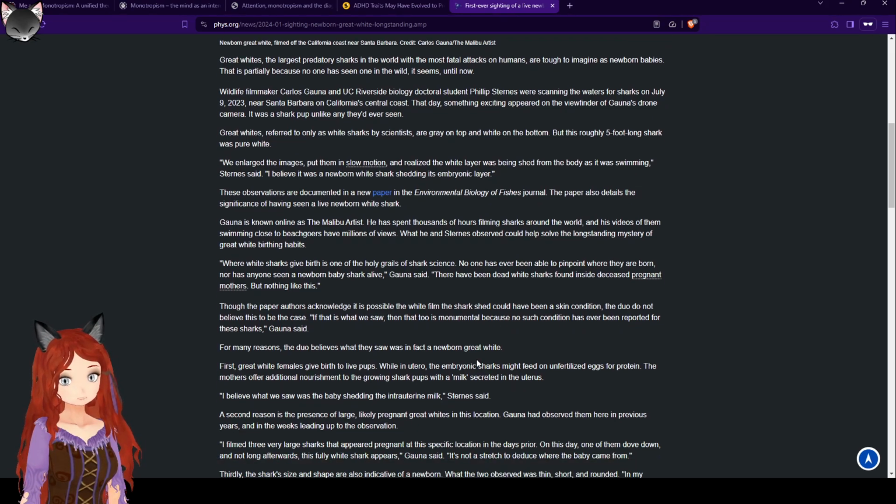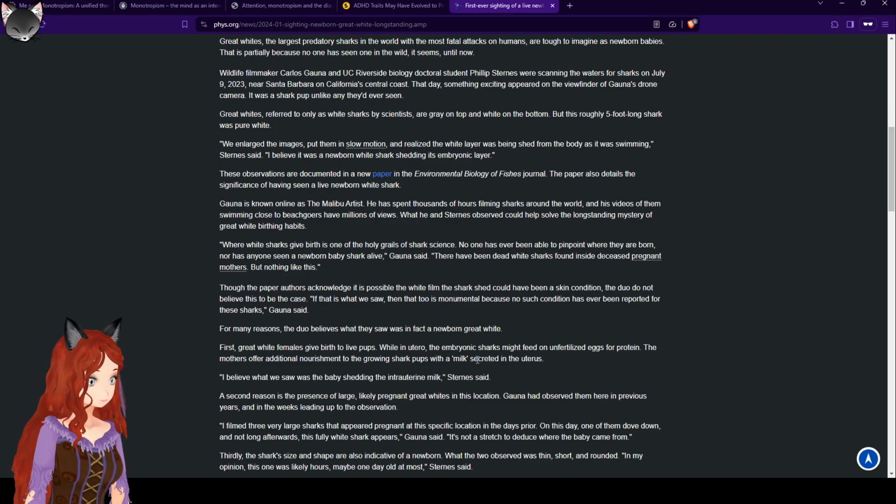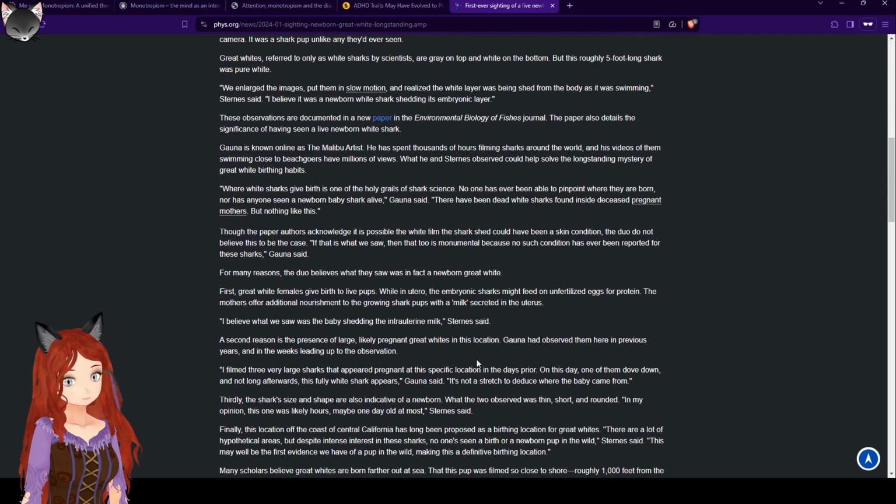First, great white females give birth to live pups. While in utero, the embryonic sharks might feed on unfertilized eggs for protein. The mothers offer additional nourishment to the growing pups with milk secreted into the uterus. I believe what we saw was the baby shedding its uterine milk. Second is the presence of large, likely pregnant great whites in this area.